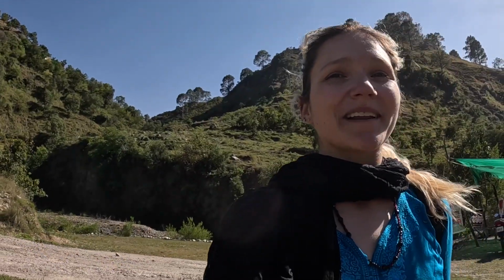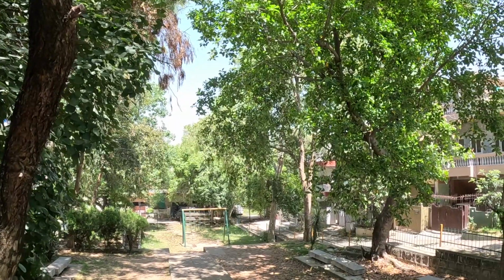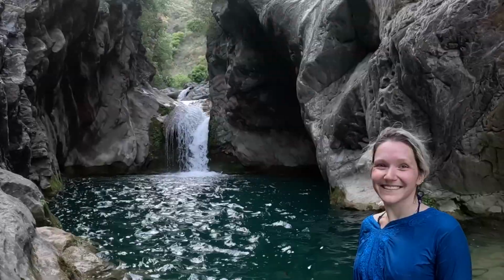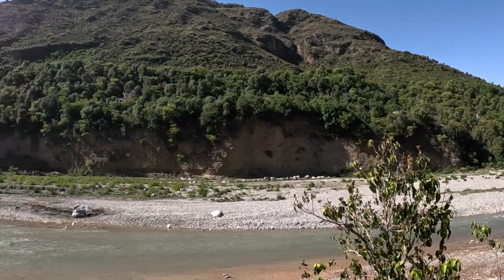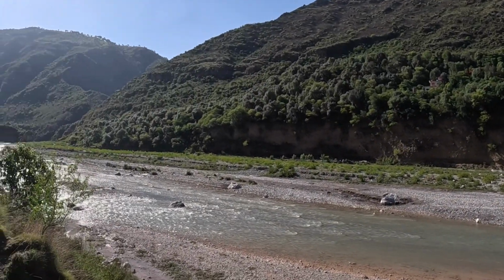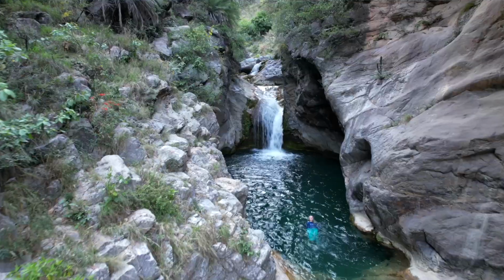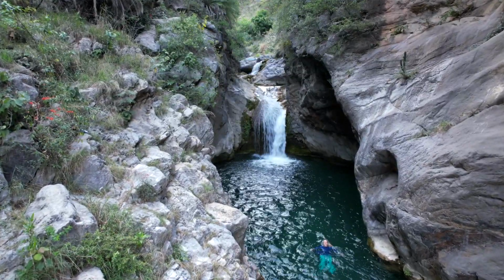So we have just spent the last 2 hours driving from Islamabad to a seemingly unknown paradise, Haripur. So here we are in KPK after driving for over 2 hours on bike. We rented a bike over there and we are here to go to a waterfall that I've been wanting to visit for a super long time.